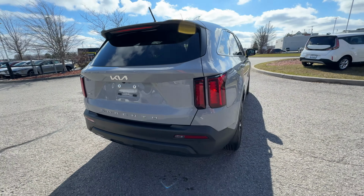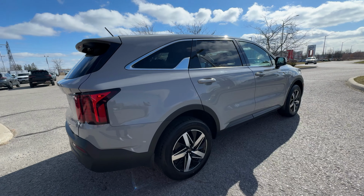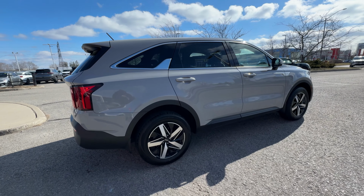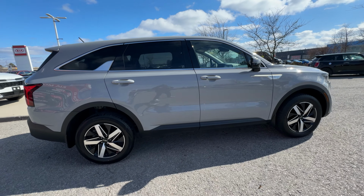And I apologize if you're getting some wind noise. I'm doing everything I can with the microphone system to avoid that, but it is a very windy, cold April day. Coming around to the passenger side, looks nice and tidy here.